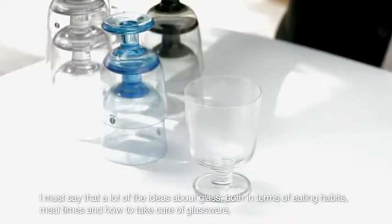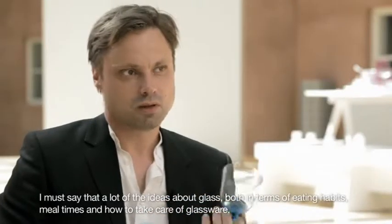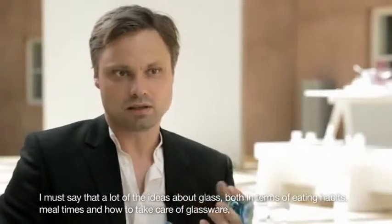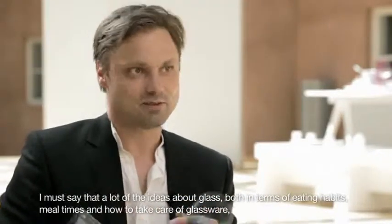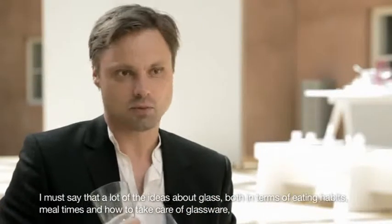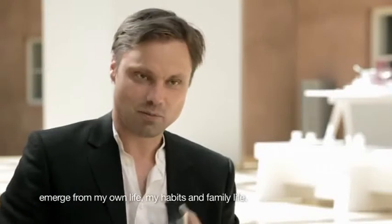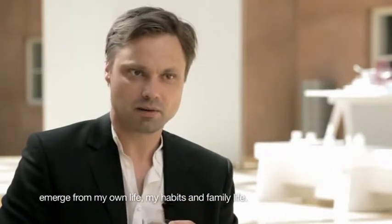So I must say a lot of the ideas and thoughts around the glass, both the habits of how you eat, and at what times of the day you eat, and what kinds of food you eat, and also how you take care of the glass when you're not eating, come from my own life and my own habits and the life of my family.